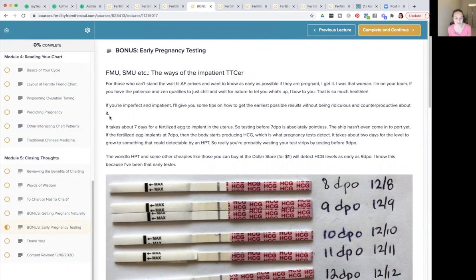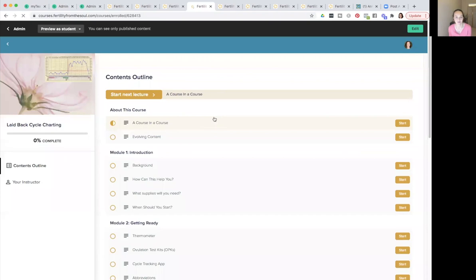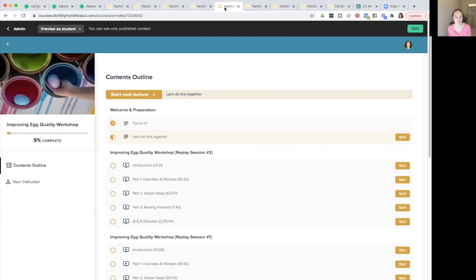if that's what you're choosing to do. So I call it laid back cycle charting because I don't want it to be a stressful element of your program. And I believe there are ways to do it that can be less stressful than what people are commonly teaching each other to do. So you can access that whenever you feel called to it.